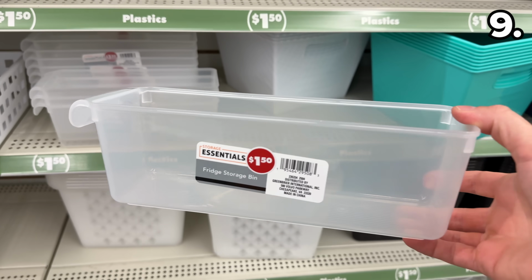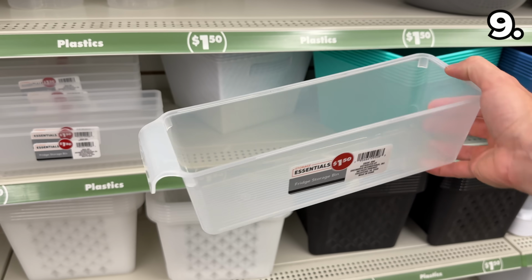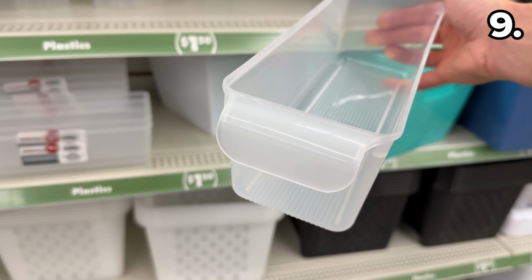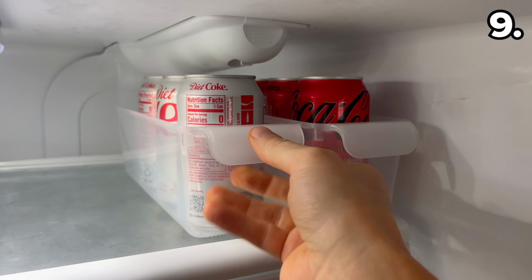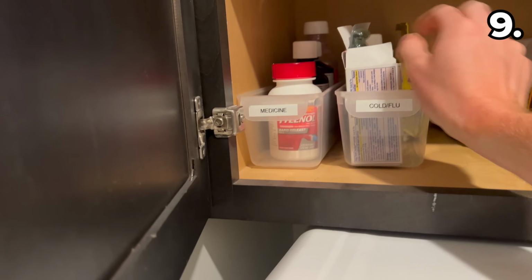For my next point, I'm pleased to report these fridge storage bins are finally back on store shelves, as they sold out extremely quickly when they were restocked earlier this year. Even at $1.50, these are sturdy, ideal for cans or even medical products, with a lip that can be easily labeled.